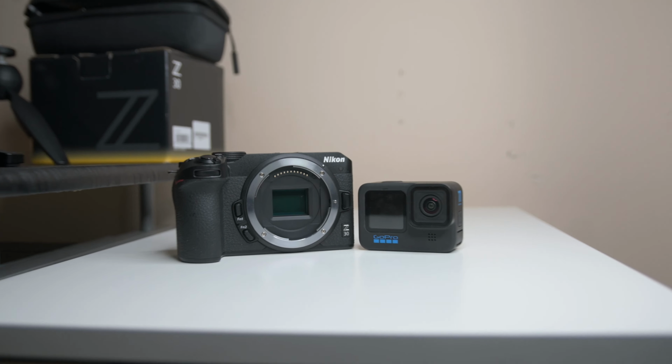These two cameras, I'm comparing apples to oranges. You need both of these for different types of environments. If you're just going to be at home, then probably the GoPro is not for you. You're more likely to do something better with the Nikon Z30. But if you're a travel vlogger, you want to set your A cam, the Nikon, and the GoPro as a B cam, the perfect duo. I recommend both these cameras.